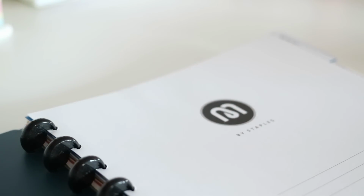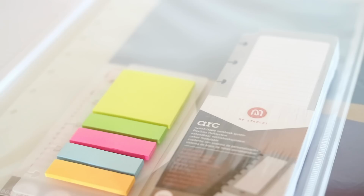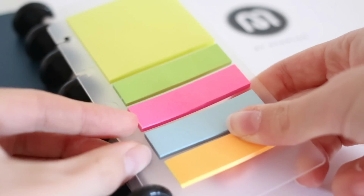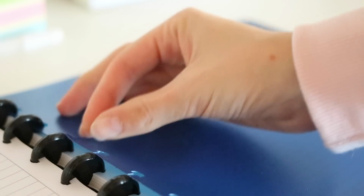Lately, I've been loving the Staples Arc notebook system. If you're unfamiliar with it, Staples Arc is a highly customizable system with a ring binding that lets you take paper and other things in and out as you like. You can add different paper types, dividers, and other small items, and organize your notebooks just as you like. And it is a lot sturdier than regular notebooks, as you can see.